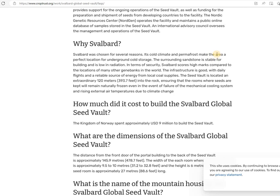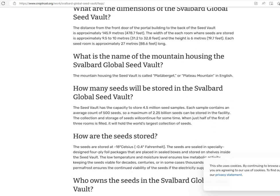Its cold climate and permafrost make the area a perfect location for underground cold storage. The surrounding sandstone is stable for building and is low in radiation. In terms of security, Svalbard scores high marks compared to the locations of many other gene banks in the world. The infrastructure is good with daily flights and a reliable source of energy from local coal supplies. So the Seed Vault is located an extraordinary 120 meters, 393.7 feet into the rock, ensuring that the rooms where the seeds are kept will remain naturally frozen even in the event of failure of the mechanical cooling system and rising external air temperatures due to, of course, climate change.